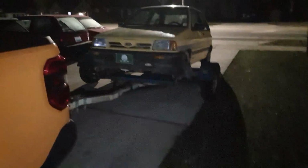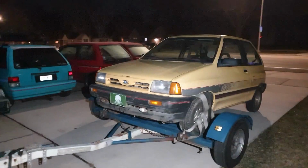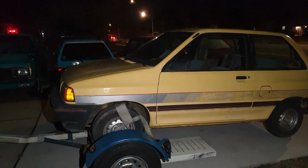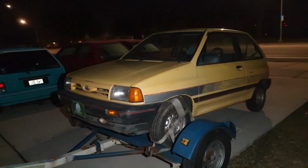All right, so it is basically midnight. I'm not mic'd up right now, so sorry if the audio is not great from my phone, but we just made it back from Mississippi, safe and sound. There she is. One successful journey. So tomorrow is Sunday. I'm gonna get it a little more cleaned up, maybe polish it up some, see what we can do with it. There we are. We made it.